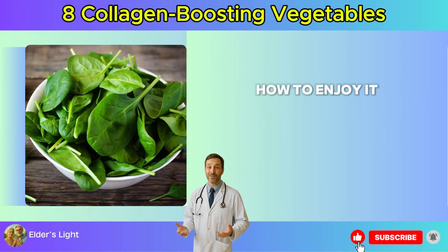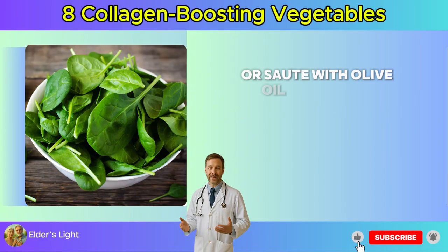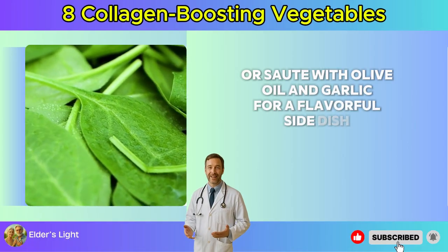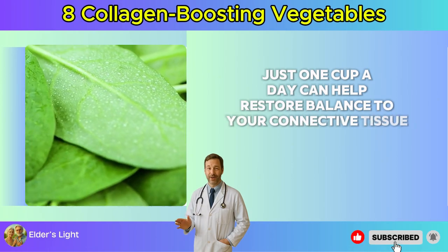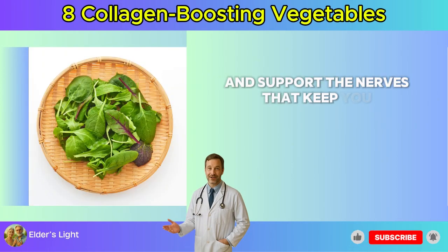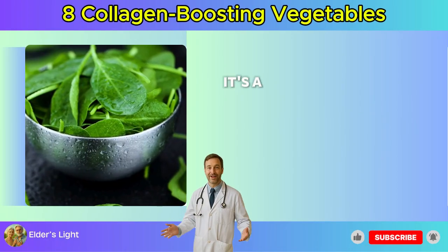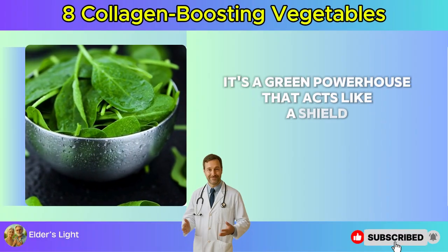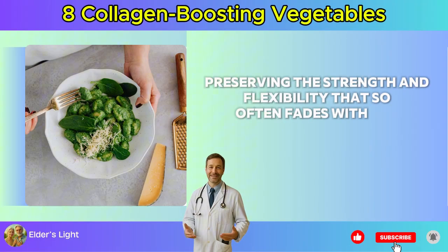How to enjoy it? Steam it lightly, toss it into smoothies, or sauté with olive oil and garlic for a flavorful side dish. Just 1 cup a day can help restore balance to your connective tissue and support the nerves that keep you moving smoothly. Spinach isn't just a salad base. It's a green powerhouse that acts like a shield, preserving the strength and flexibility that so often fades with age.